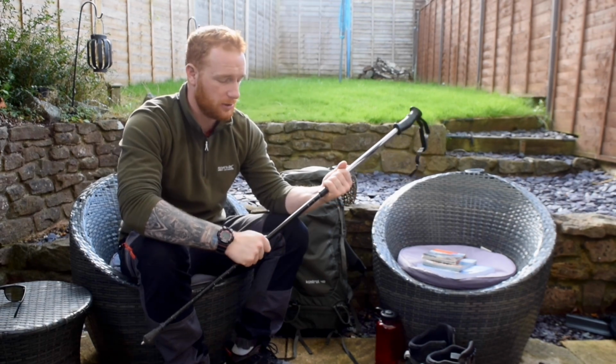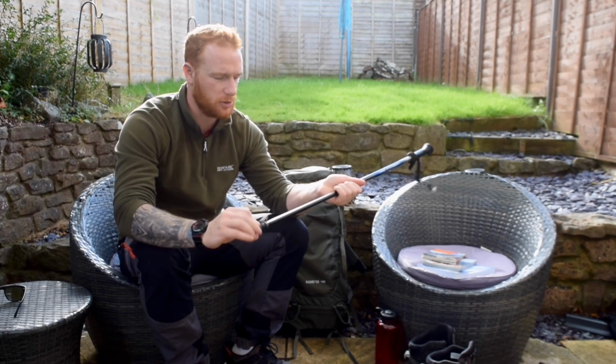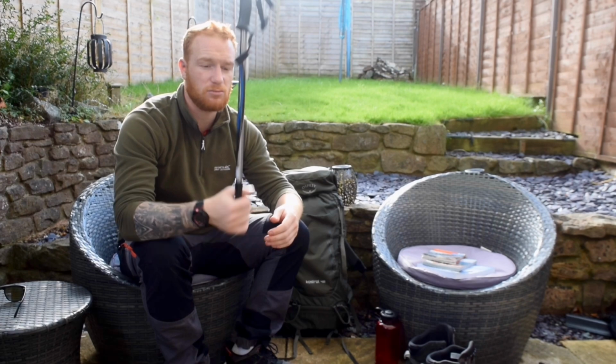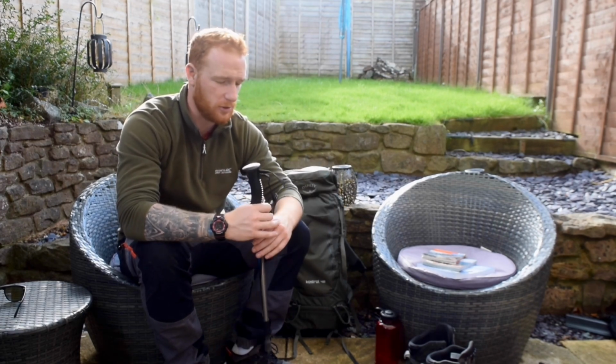I really like this one because you don't need to fold it and then click it. It's literally just a twist and it's folded and nice and easy to put away when you need both your hands for whatever you're doing.